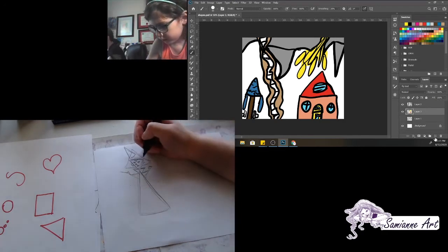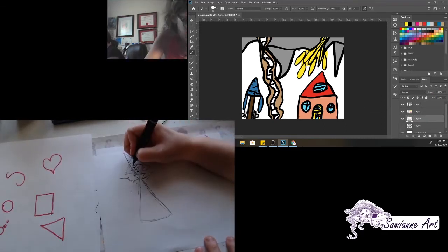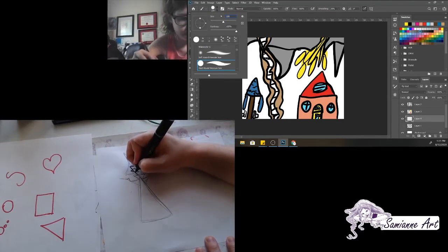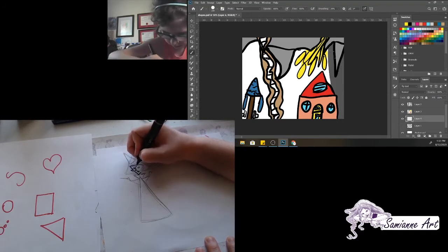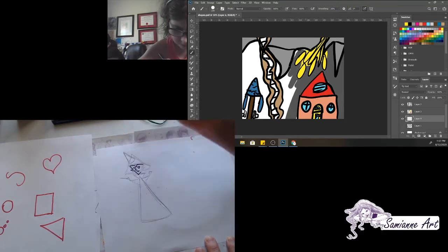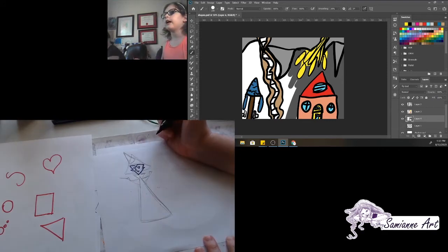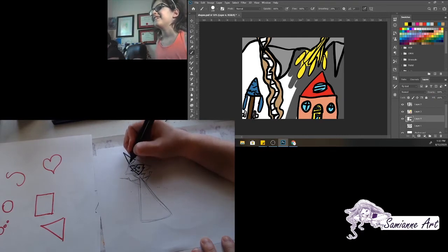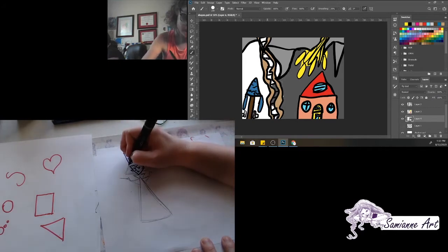So I've just created this character here completely out of triangles. And now I'm going to go back in and see if I can find a little bit more of their personality. Do you guys feel this person is friendly? Maybe they are a bit friendly, like the queen of a friendly alien tribe.